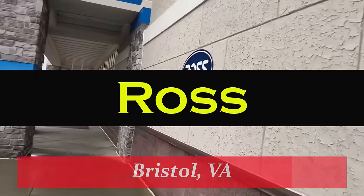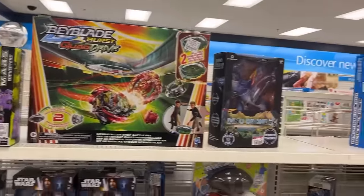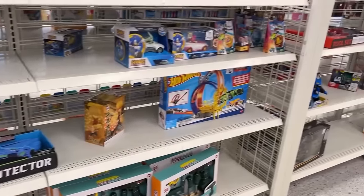Here we go, people. Let's see if we can go 3 for 3. Target had good stuff. Let's run into Ross here and see if they might have anything for us to look at. Well, as you can see, we don't have a whole lot to choose from here.